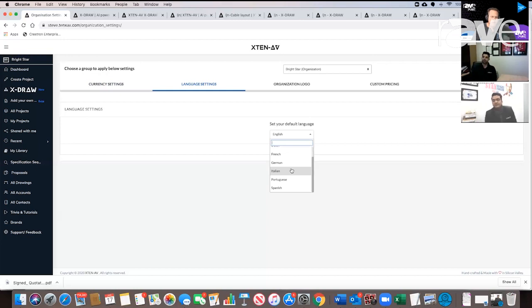Yeah, the integration into Salesforce is a big one. I didn't realize that.